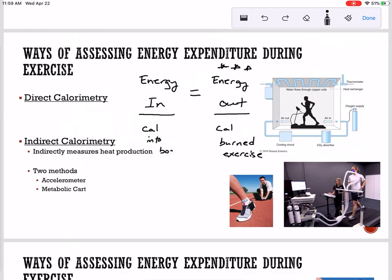Let's review. Energy in was calories you bring into your body through food. We've already talked about this. We had a couple labs on it, as a matter of fact. Didn't we talk about how many calories MyFitnessPal recommends that you ingest through food? Well, of course. So we've already talked about energy in. How many calories you should have based on your age, height, gender, activity level. We even measured the amount of calories in food, didn't we? We put the food in either a homemade or a bomb calorimeter, measured how much heat comes off of it. So we've already covered this side of the equation, calories in through food.